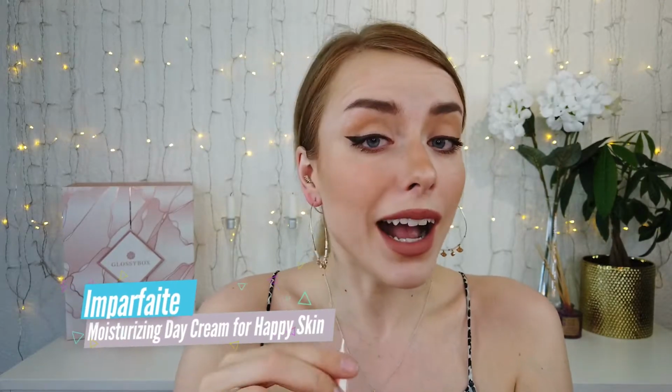Next, I'll take out this guy because I know the brand and I have the hardest time finding it online, but it's Imparfaite or Imperfect in English, and here we have the Moisturizing Day Cream for Happy Skin. So I had a face gel from this brand before. It was quite nice. It didn't really blow me away, but it was lovely. This guy again is a mini and worth $3.98 for this size.